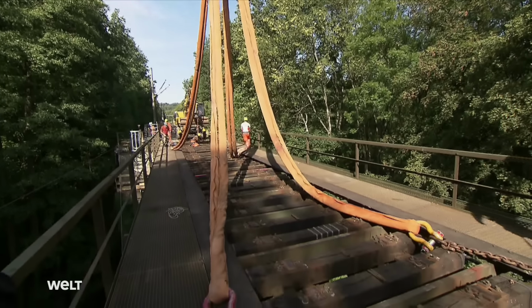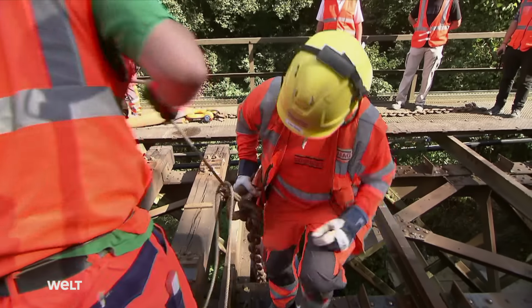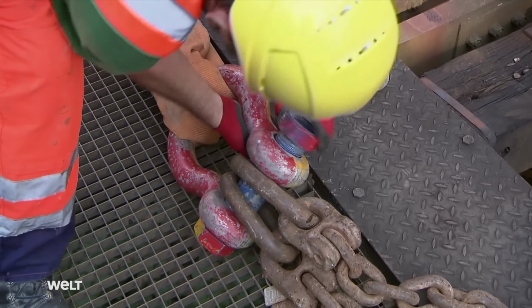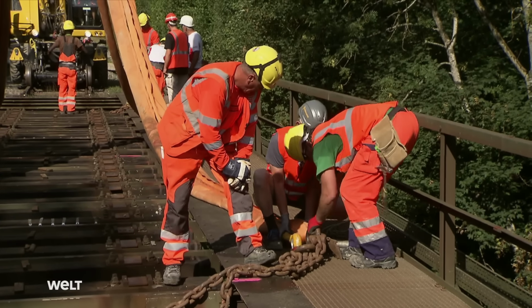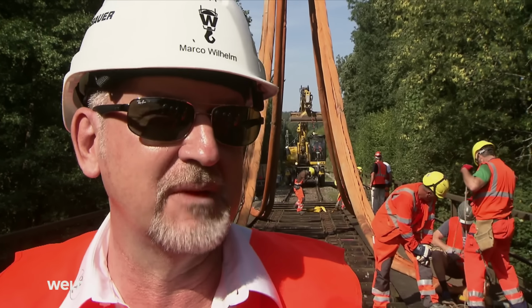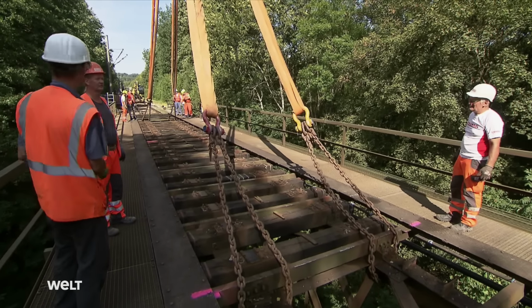The chains are fed around the steel cross members, and the ends secured using large shackles fitted with bolts. Now, everything is ready for the lift. You're always a bit on edge. I mean, you have to have respect for the job you're doing, but you're always a bit on edge. The crane takes up the strain.